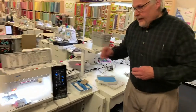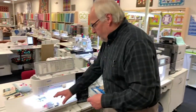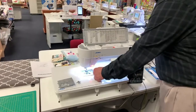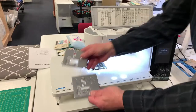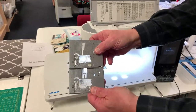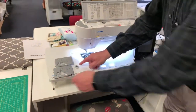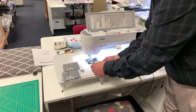So again, our commercial heritage, it's very common to change feed dogs when you do different stitching. So what we've done here is the only machine on the market that will do that. You simply pop off your plate, and you can see the difference in the plates. Zigzag, straight stitch. Now, you would take your feed dog just to lift up in the front. They pop out.